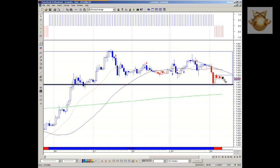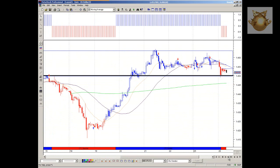Ideally, if it doesn't find ground and it keeps falling, you can see the CTC on this time frame is negative, so we could see further downside movement. It has to hold at 14,500 because we know that's the long-term support and resistance area on a bigger time frame. If it fails to do that, then we can look at 14,460 as our next target because the 200 period moving average is there.